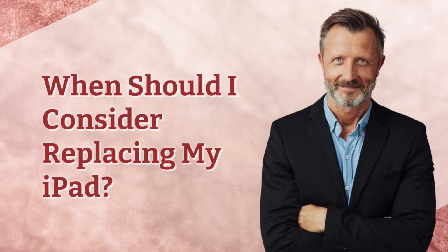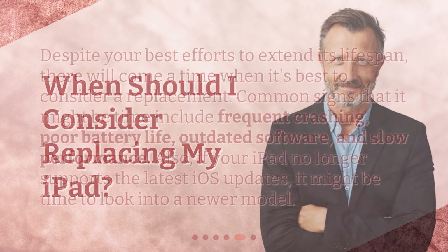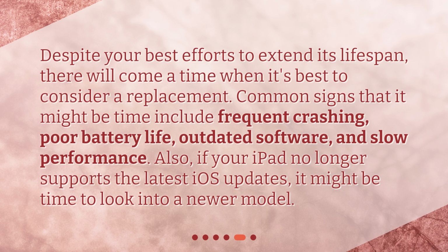When should I consider replacing my iPad? Despite your best efforts to extend its lifespan, there will come a time when it's best to consider a replacement. Common signs that it might be time include frequent crashing, poor battery life, outdated software, and slow performance. Also, if your iPad no longer supports the latest iOS updates, it might be time to look into a newer model.